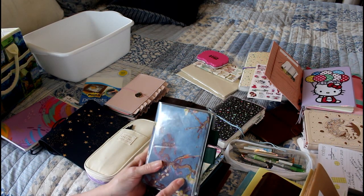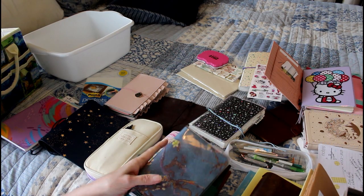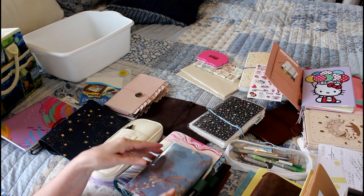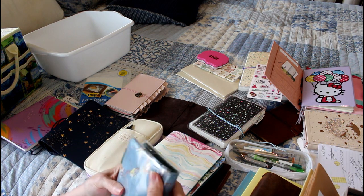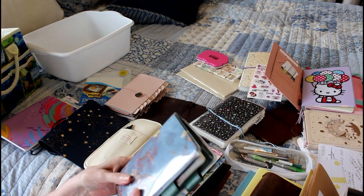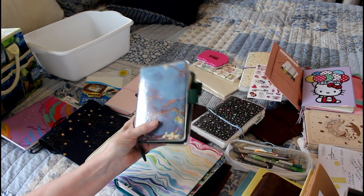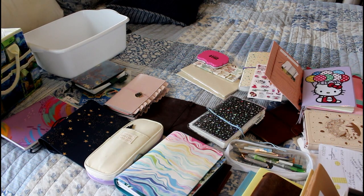This cover is not a Hobonichi cover. It's from another vendor on Amazon, and I did buy a Hobonichi cover, this plastic cover. It does have a Ziploc in the back, I guess, so you could put business cards or whatever. But this will continue to be part of my lineup. That actually belongs in my purse.